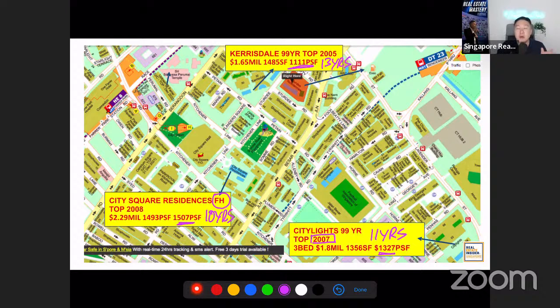So take note, when I say transacted, it's not the asking price that you saw on PropertyGuru or somewhere else. We always have to base on what people have paid for and not what people are asking for. So that's a huge difference. During that period, all the 4-bedroom units in this entire area were going around this kind of price, and the sizes were also very comfortable in terms of purchase.